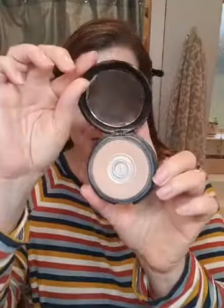Okay, so we've got that on. We're going to do our powder foundation today. I was looking online. So this is Cashmere Complexion Powder Foundation in shade N120. You can see that it's gently used.